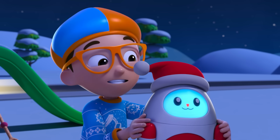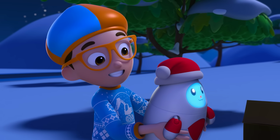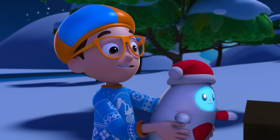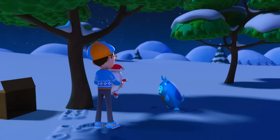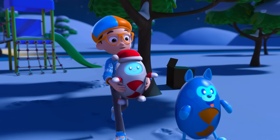Hey, Snowbo. It's me, Blippi. And this is Debo. Are you lost? Very important, very important. Don't worry, Snowbo. Debo and I will help you find your way home. I think Debo found something. Come on, Snowbo, let's go.